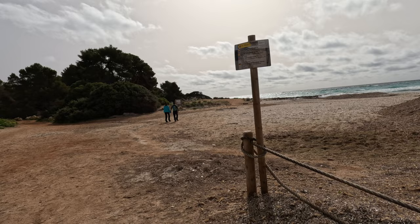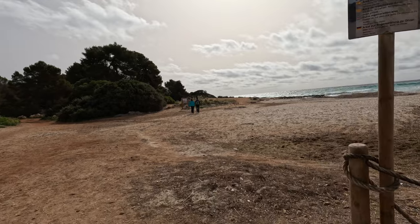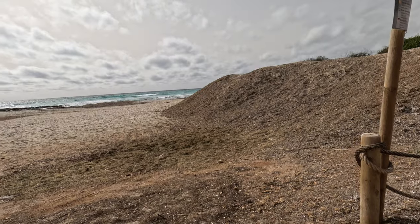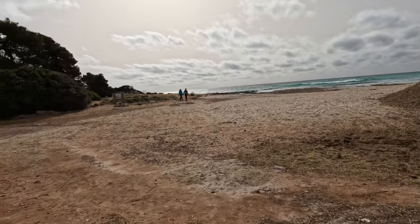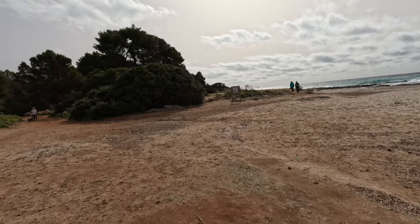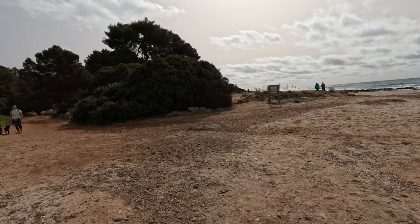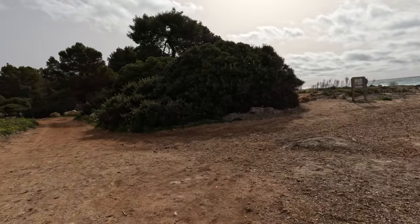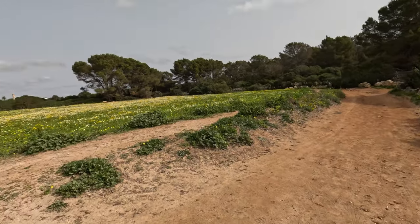And this is a plan to do dune regeneration. Sand dunes are notoriously difficult to manage, but I guess piling this up is one way of doing it with natural materials, and would eventually provide fertilizer for other plants to grow on it. Field's looking really pretty.